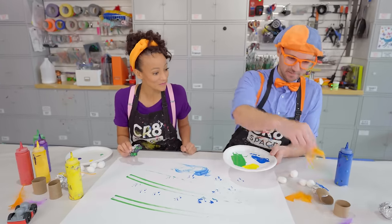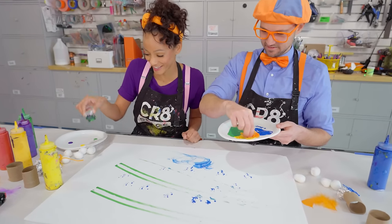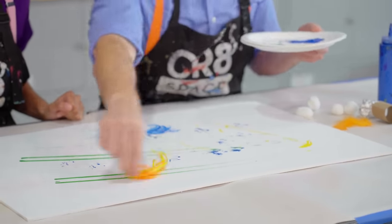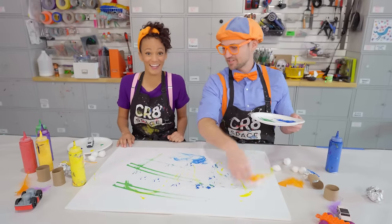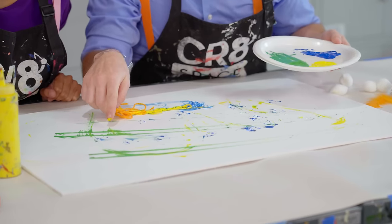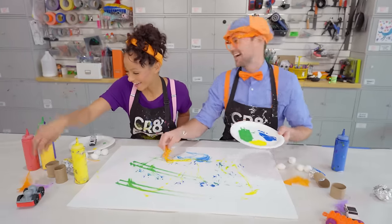Oh, sure. Ooh, I'm going to use some yarn. Whoa, that's going to look silly. Yeah. Okay, here we go. Whoa. Now this is a masterpiece. It sure is. Whoa, look. It went over the wet paint. Yeah. It looks like the vehicle is sliding around, slipping and sliding.